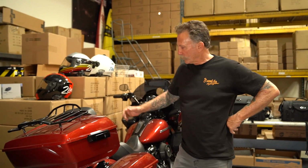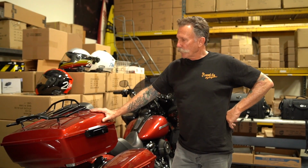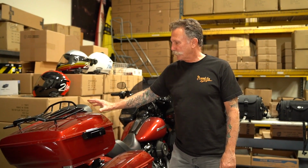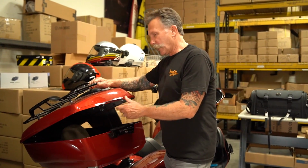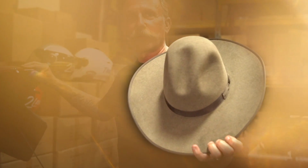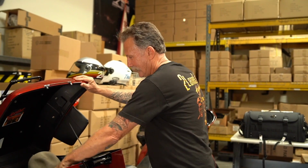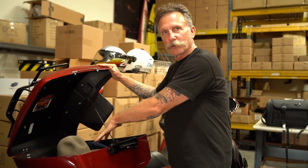So I'm going to show you an option that I would use as well. I have the tour pack on the bike, which I never really used to run, but I've been running it lately. I took it off the other day, and it's fun to have. And I get a lot of questions about how I protect my hat. Well, I protect my hat right here in the tour pack. And I do put clothes and stuff in here with it.